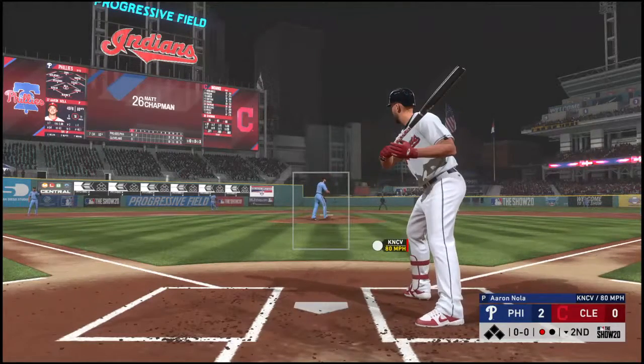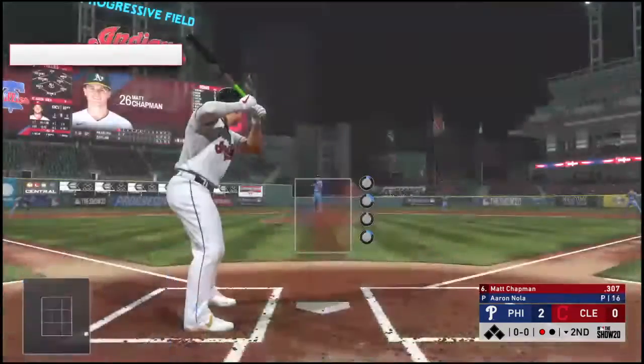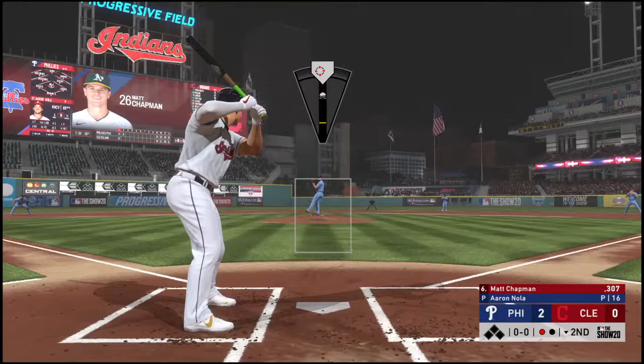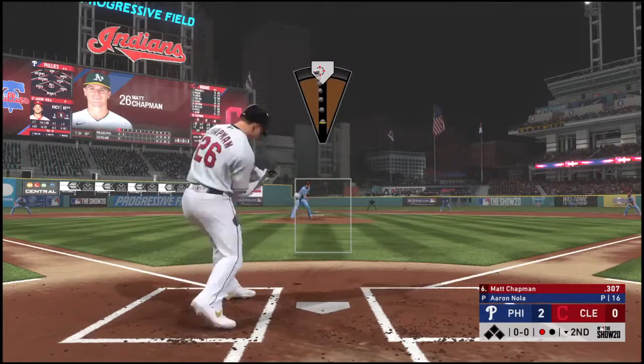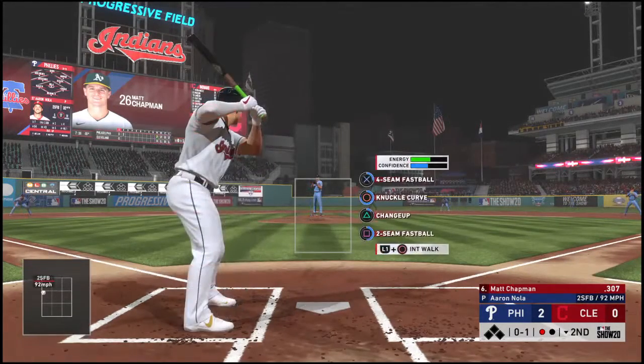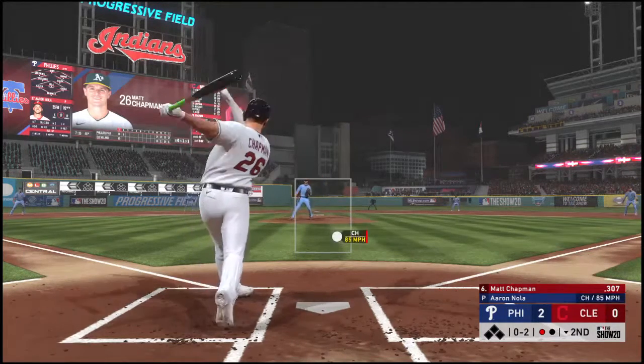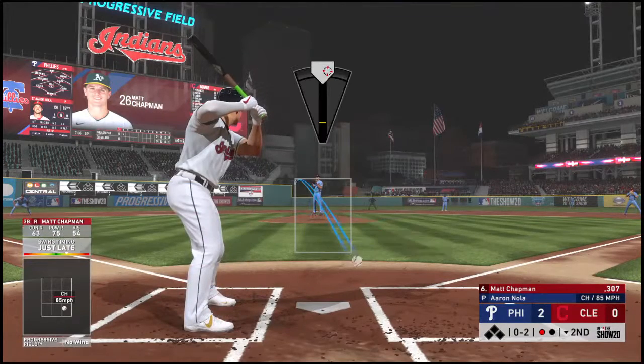And the knuckle curve that time. Got him swinging, and that's the first out. So 1 away here with the bases empty. And up next, the power-hitting third baseman, Matt Chapman. And it's fouled away. Swung on and missed. That's strike 2.